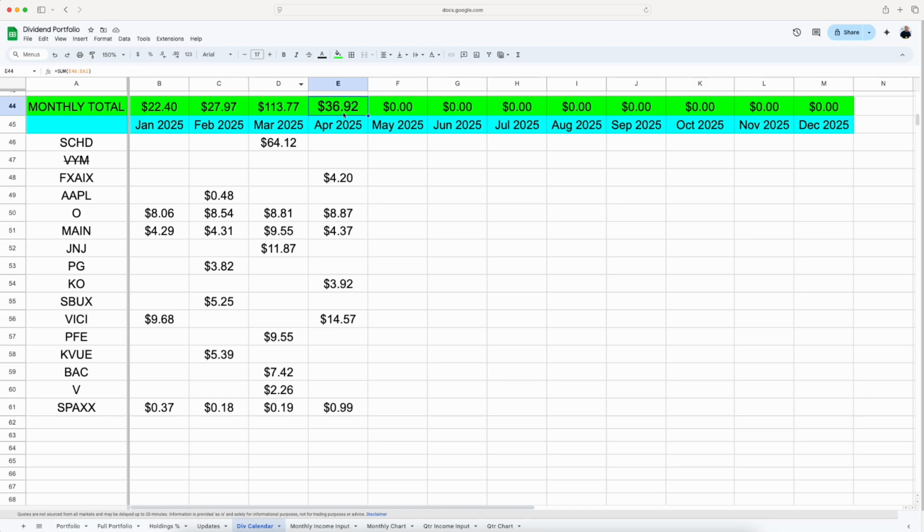And if you compare to the first month of the first quarter, which is January, I received $22.40. Now, FXAIX did pay in the month of April instead of paying in the month of March, so it drops off. And Coca-Cola also, if you guys see right here, dropped in the month of April. So Coca-Cola and FXAIX definitely helped the dividend income in this first month of the quarter to be that much higher. So this is not bad. This is like a difference of like $14, which is definitely awesome.